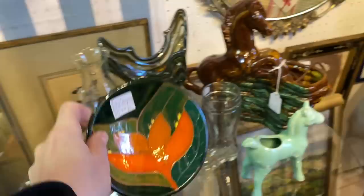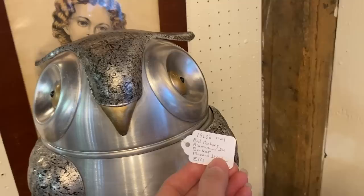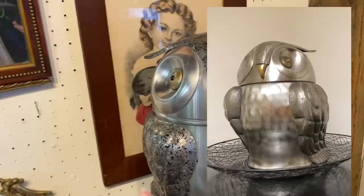Okay. Oops. I have to keep talking because of the music. We've got Bonnie right. Oh, I have one of these. It's on top of my fridge right now. I love this one. It is 1960s. It's an ice bucket. 115. Mine's nicer. It has the levels on the wings.